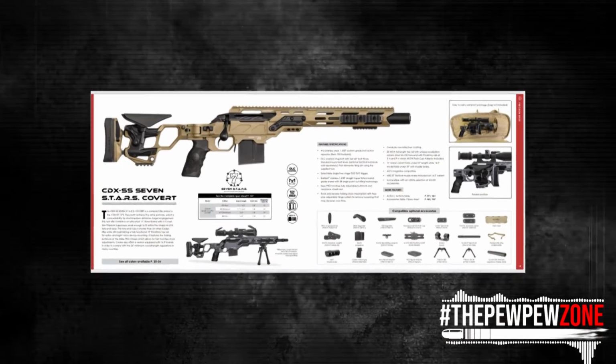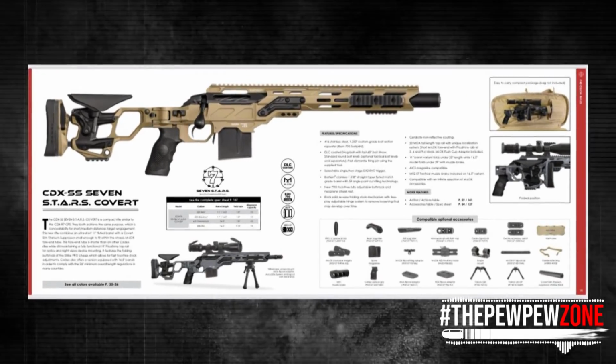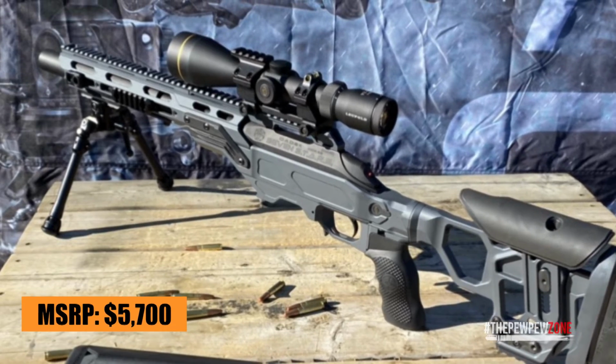But here in the US, the company can't sell the 11-inch barrel, so we're stuck with a 16-inch barrel version. And worse, it is prohibitively priced, with its MSRP of $5,700.